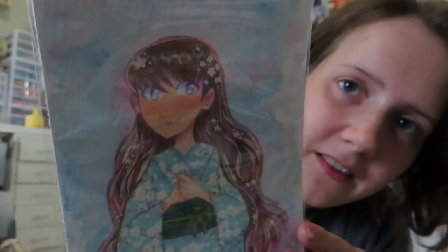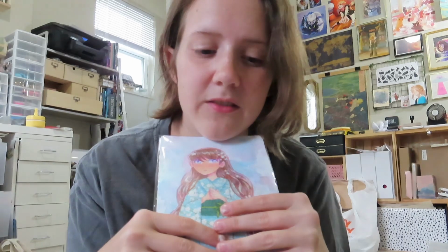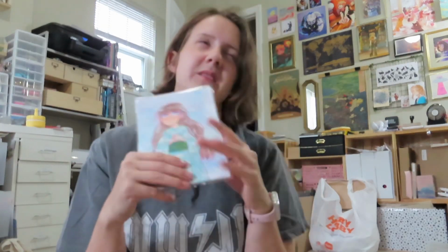But yeah, there's that. And I hope I'm gonna charge these for the right price. I'm a little unsure about original art, but yeah. So excited to actually sell original stuff instead of just reprinted art prints and stuff like that.